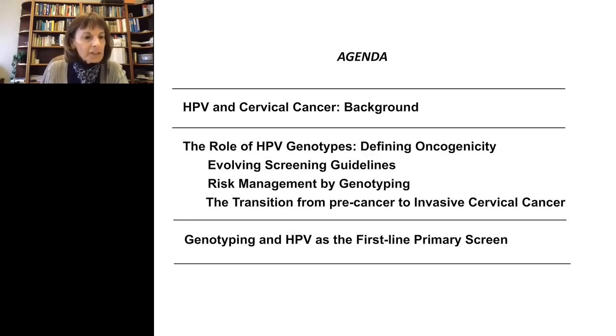Now, on the agenda, we'll first review briefly the background of HPV and cervical cancer. We'll then look at how genotyping has been incorporated into the guidelines, how genotyping can be used for risk management, and also how risks of progressing from precancer to invasive cancer may vary for different genotypes. Finally, we'll discuss how genotyping plays a key role in the strategy that uses HPV as the first-line primary screen for cervical cancer.